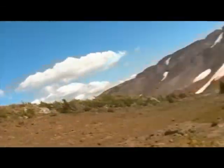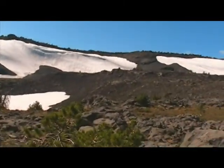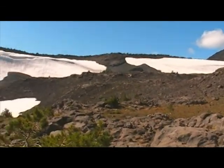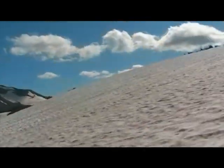The glaciers are intimidating. You want to make sure you're not up above a bunch of snow so that if you fall, you don't slide down and pick up speed. If it's just a little bit, then you're playing it safe. Just a little slippery.